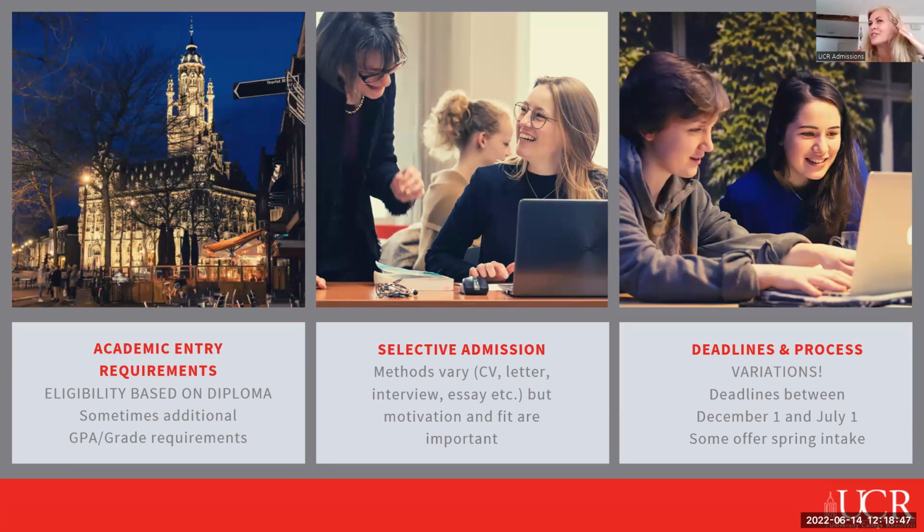Often in the Netherlands, there are no great requirements, but for these university colleges, sometimes there are. So that's something that you want to check. And this is always on the website of the university college that you're interested in, right? So please make sure that you check that beforehand.